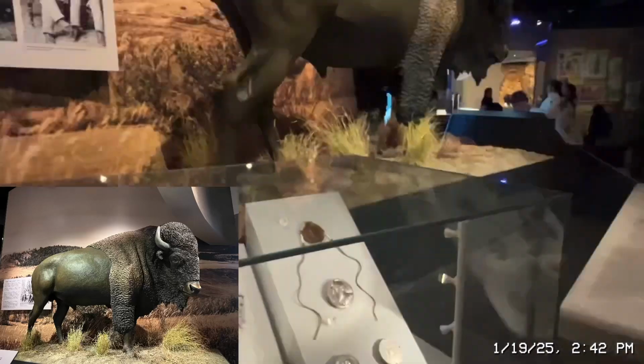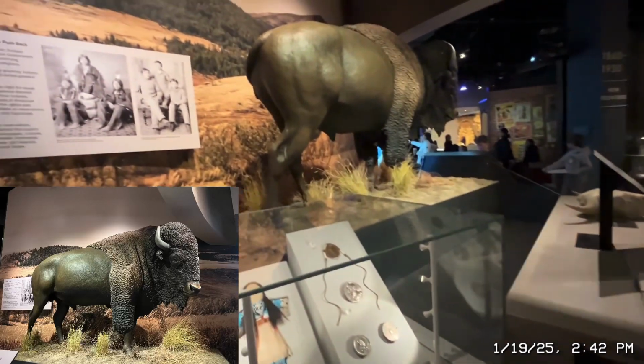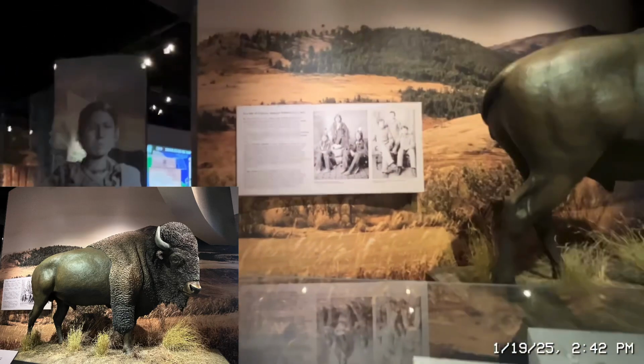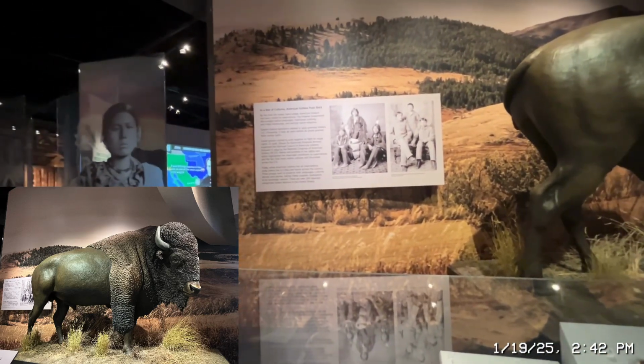And as we move forward into time and history, you can see behind me some of the Native American families that settled here in St. Louis, and also some of the teepees, or wigwams, as they were called, that some of the settlers, villagers of Native Americans settled in, which were like this one. And that's a big buffalo. Wow. In a war of cultures, American Indians pushed back.